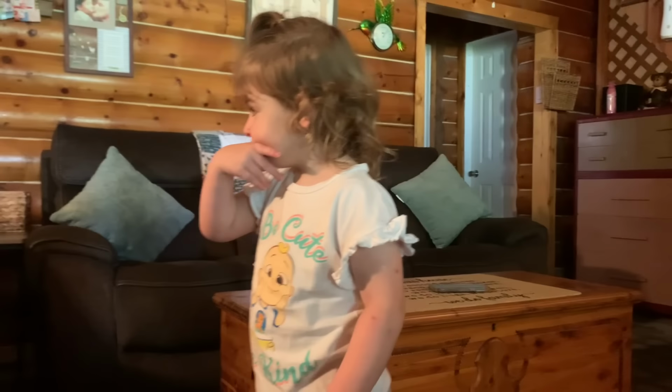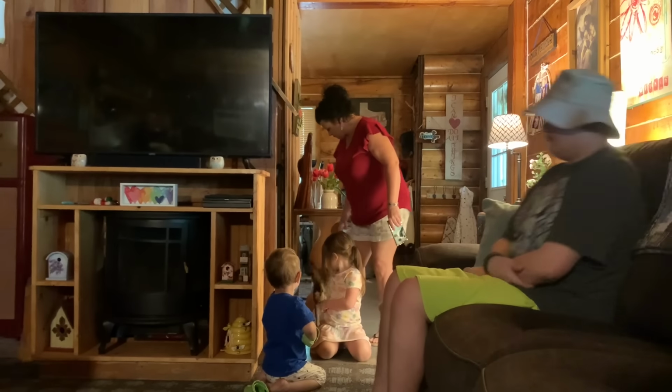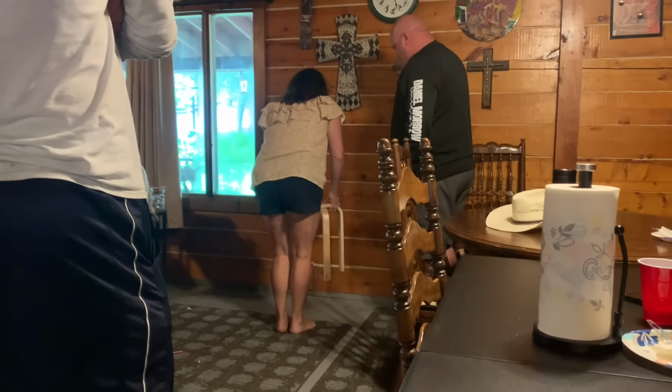Heavenly Father, thank you for family being able to meet here today, Lord. Just please bless Mom and Dad's home. And Lord, just pray that you bless the food that they made for us today. And just pray that you watch over us and go with us and bring us all back safe next week. Watch over them on their trip. Jesus, we pray. Amen.